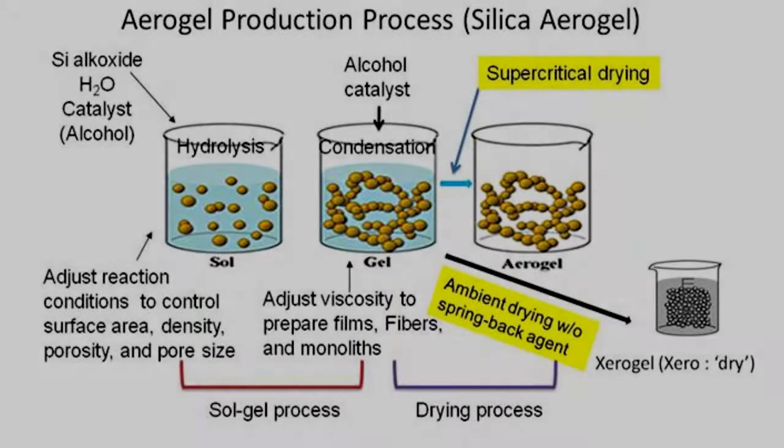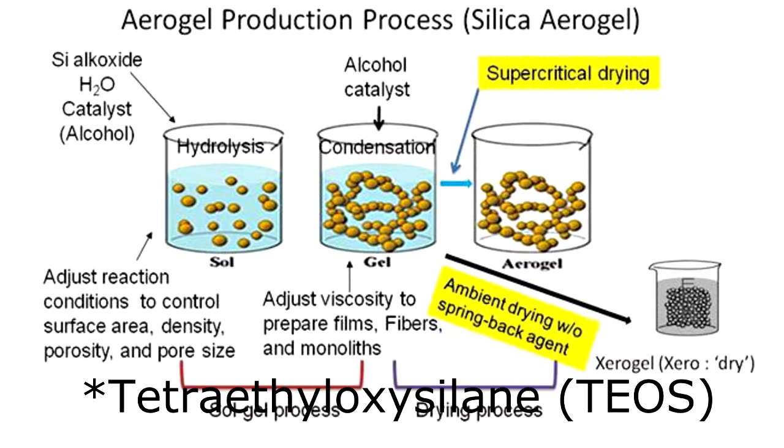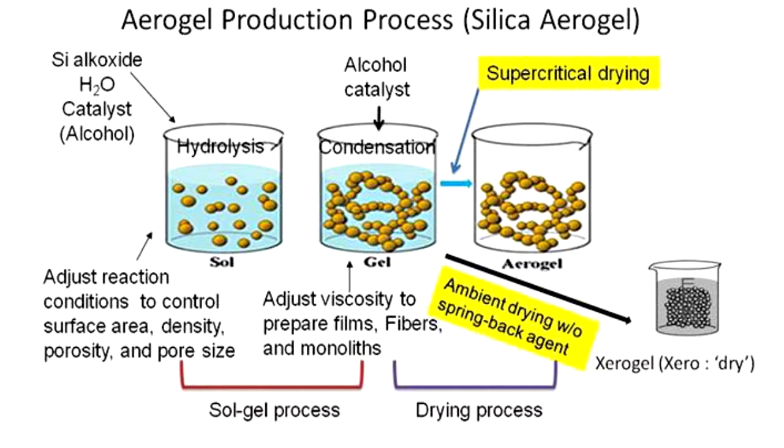Most aerogels have three basic steps in their processing. The first step in the process is the making of a sol in a container. A sol is a mixture of chemicals specified as a catalyst and an alkoxide solution. The catalyst is made from water, ethanol, and a specific kind of hydroxide, while the alkoxide solution is made from tetraethyloxylene or tetramethylxylene and ethanol or methanol respectively.